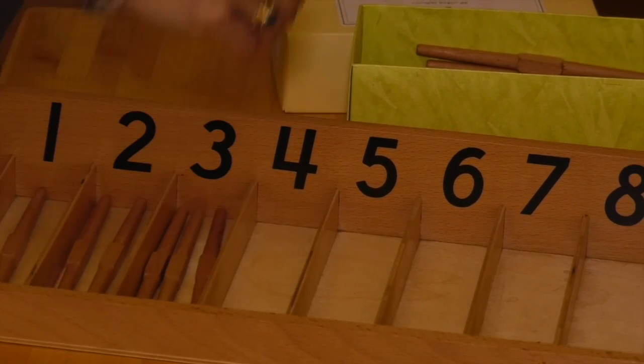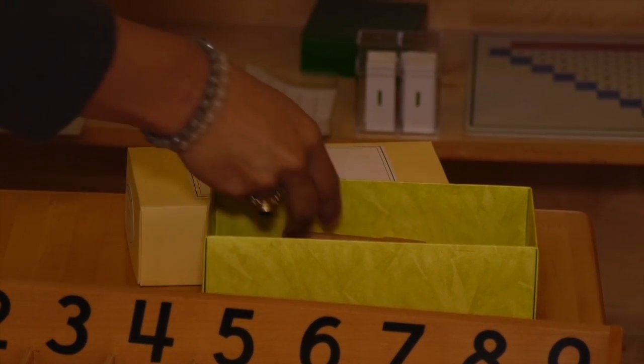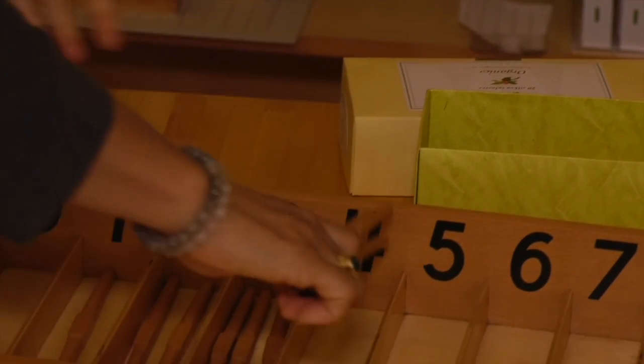They grab it and they put it here, one, and they put it in one. At the end of this activity, if there's no more spindles, they know they did it right. And if not, they know they need to do it again.